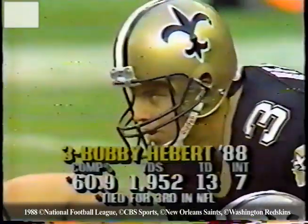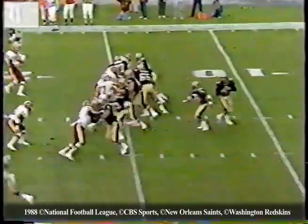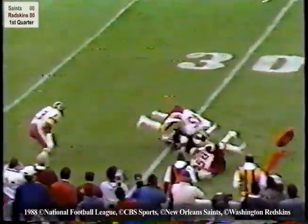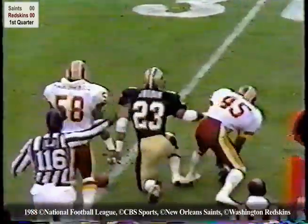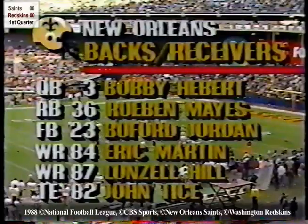Now they back out just a bit. Reuben Mays starts with Buford Jordan for the Saints. Hebert goes to work, to Buford Jordan out of the backfield, complete. Covered and stopped by Wilbur Marshall.